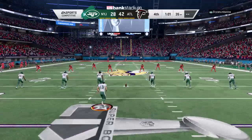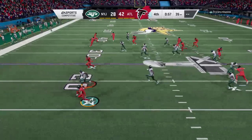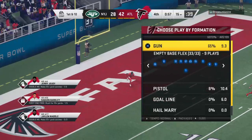Tucker now to kick it away following the touchdown. This will be taken to the back of the end zone. And he'll probably wish he'd reconsidered here. It will cost him 10 yards as he's down at the 15.